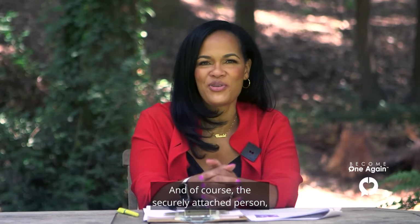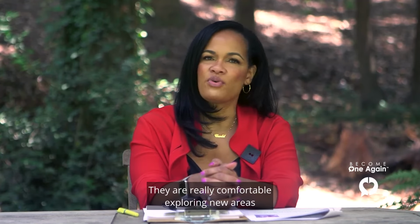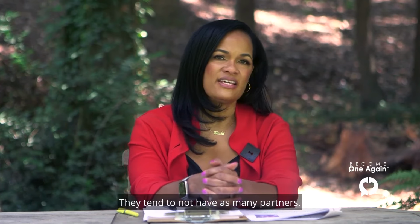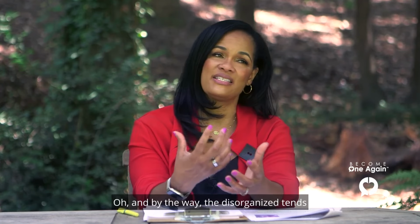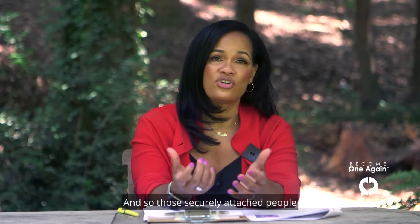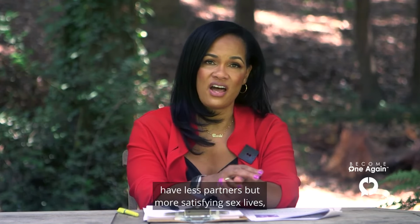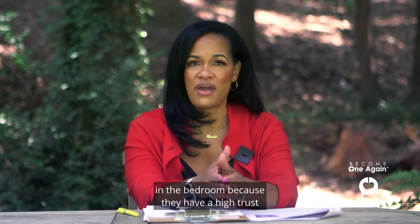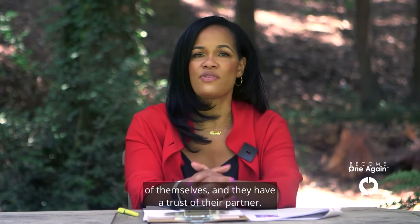And of course, the securely attached person, it is as it sounds. They are really comfortable exploring new areas of their sexual experience. They tend to not have as many partners. Oh, and by the way, the disorganized tends to have more sexual addiction. I forgot to say that. And so those securely attached people have fewer partners, but more satisfying sex lives, and are less likely to have addiction or insecurity issues in the bedroom, because they have a high trust of themselves and a trust of their partner.